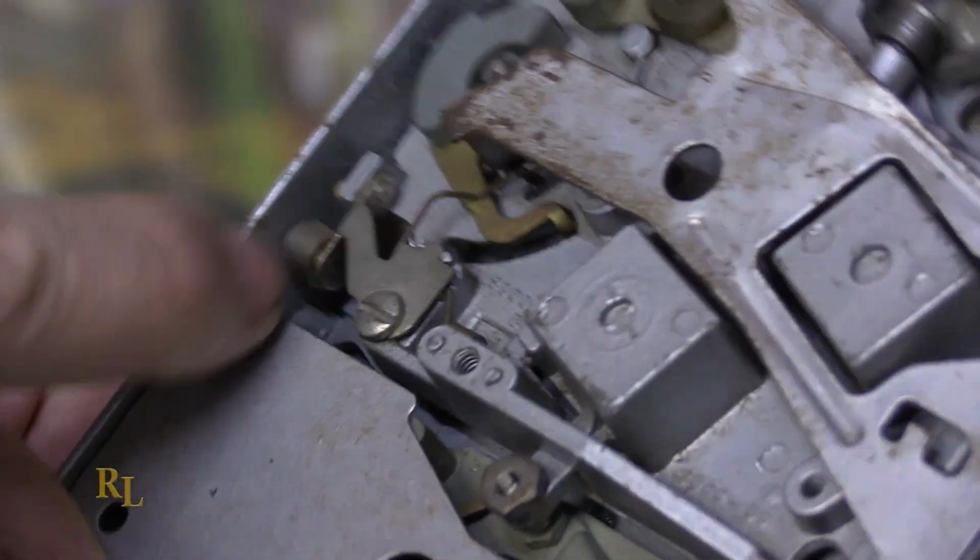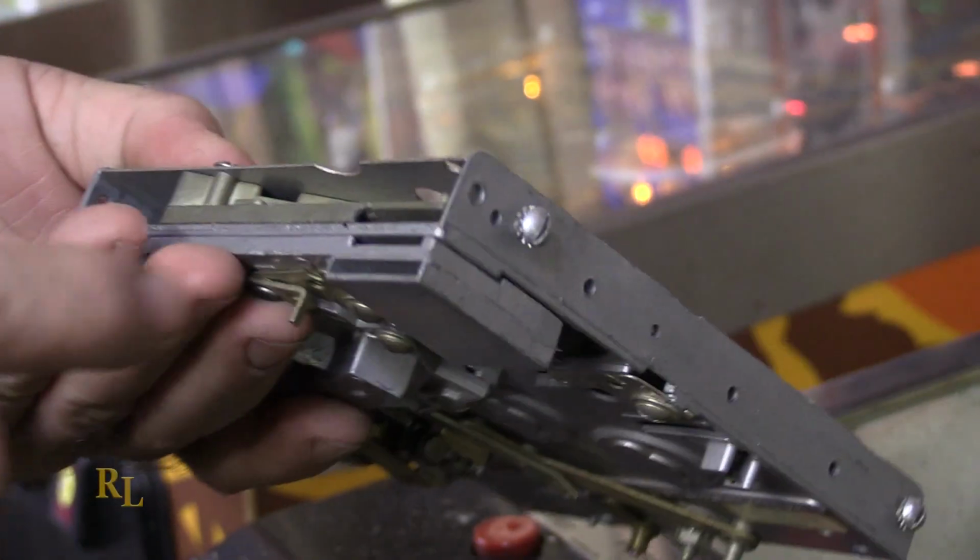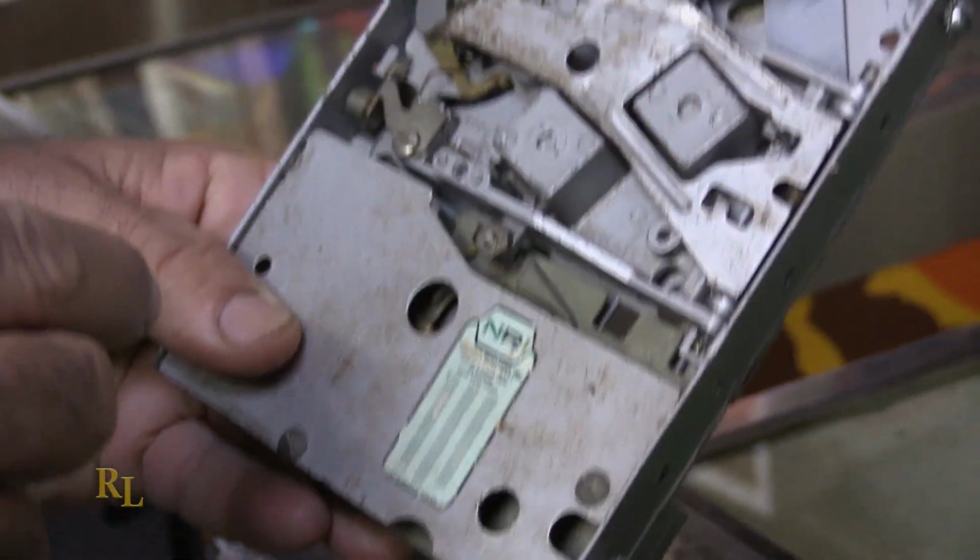I got another one here. And this one, it looks like, also takes $50, so this is not original from this machine. So it has an extra spot in the back here that would go along with that. So that's why I'm not using that one.